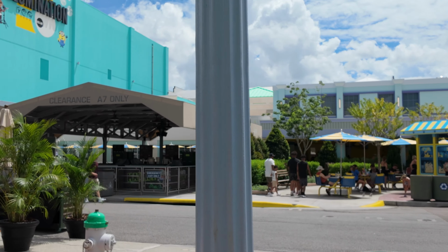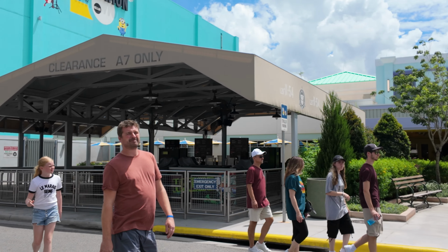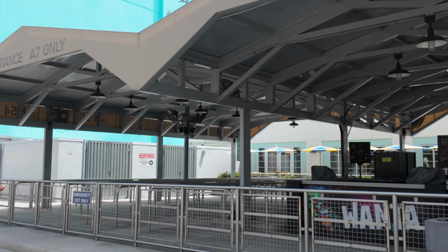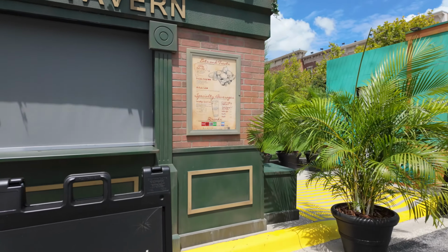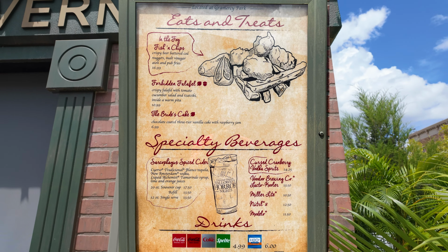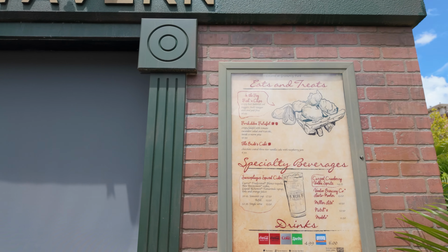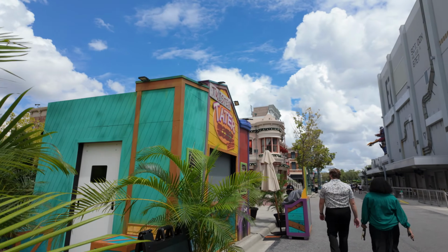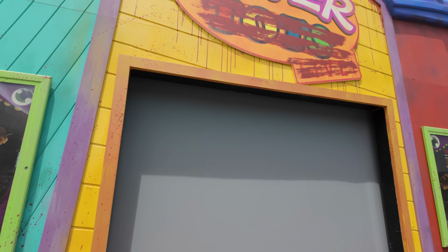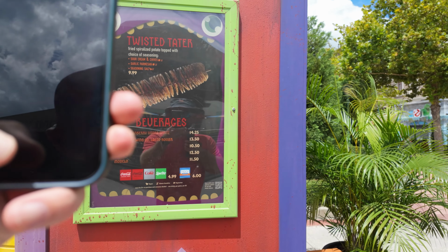But before we go there, they're gonna have another bar like they did last year, and then they have like some food carts. We got the Twilight Tavern. And then we have Twisted Tater Tots with a little dog door. It looks evil, but how can a dog be evil?